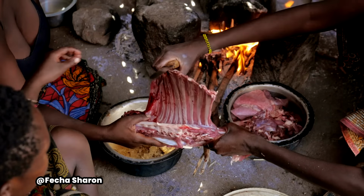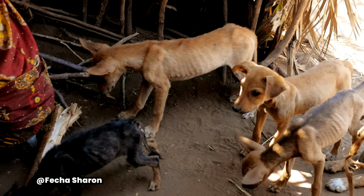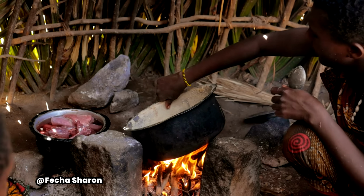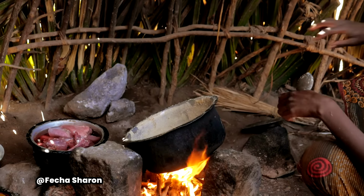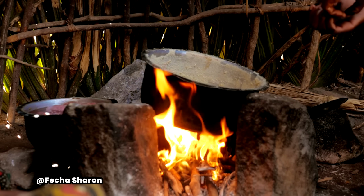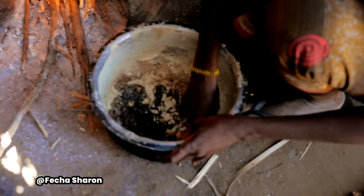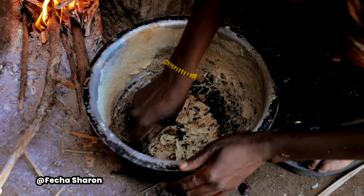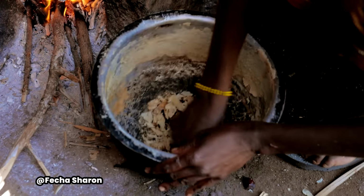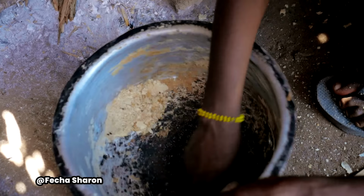The meat has been a lot today. They need a bigger pot. See how they clean the pot without using water. What they do is put the pot on the fire, then when it boils, they start scraping the dirt. They do this because they don't want to use a lot of water to wash the dishes. The water is available very fast.